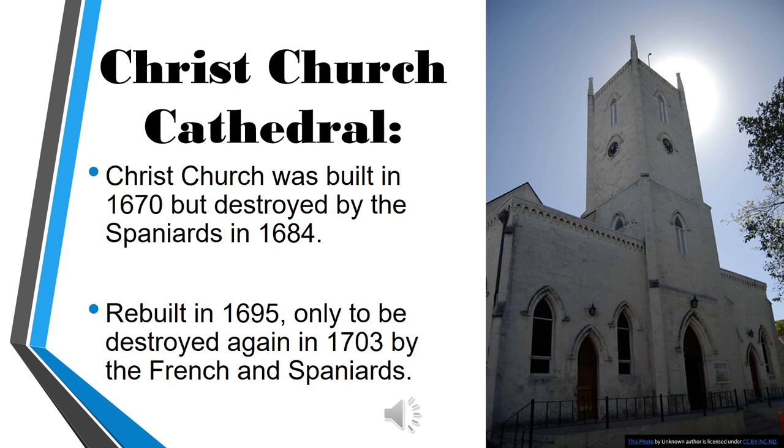In 1670, settlers built a church on New Providence and called it Christ Church. The first building was destroyed by the Spaniards in 1684. The second building was rebuilt in 1695, only to be destroyed again in 1703 by the French and the Spaniards.